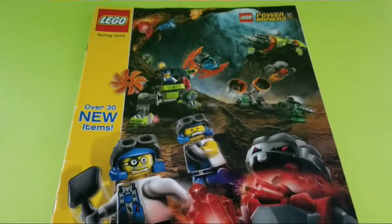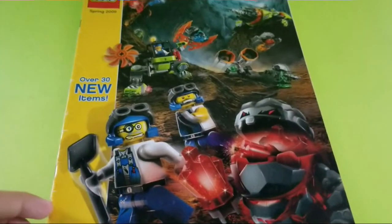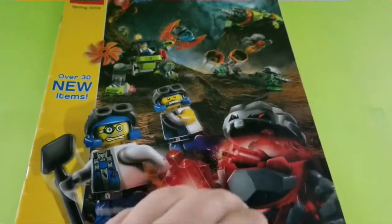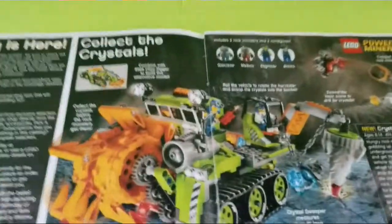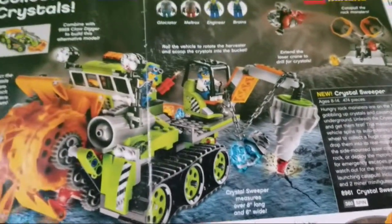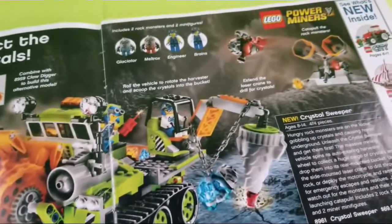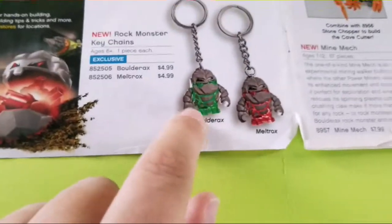This is the one of Power Miners when that came out. I don't have the January 2009 one, but this one is basically just the same thing, so a lot of cool designs here with the first 6 Power Miner sets. And of course on the front is the Crystal Sweeper set. I don't have this one, but I have the figures for it, along with a lot of the parts to it. I actually do have this keychain here too. I might get the Meltrox one soon.